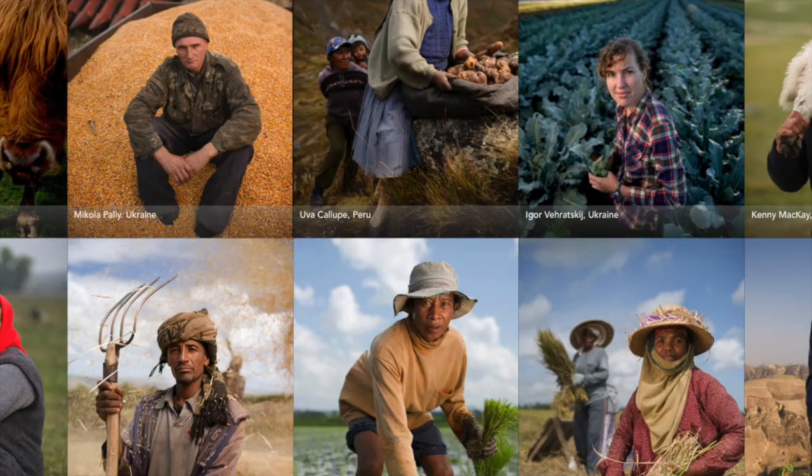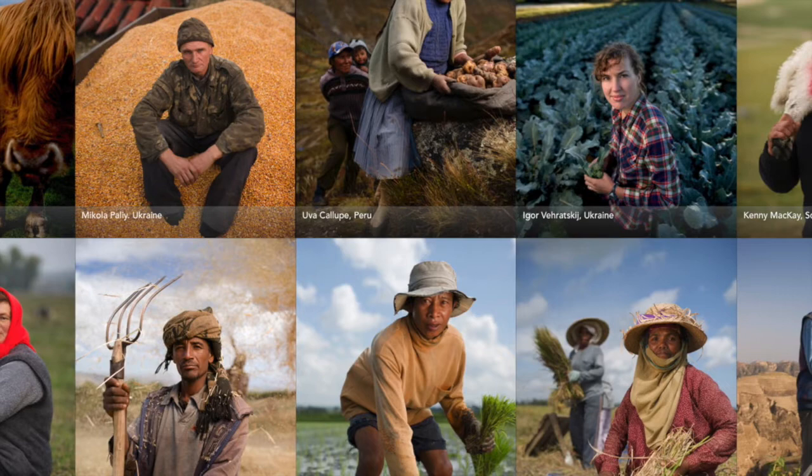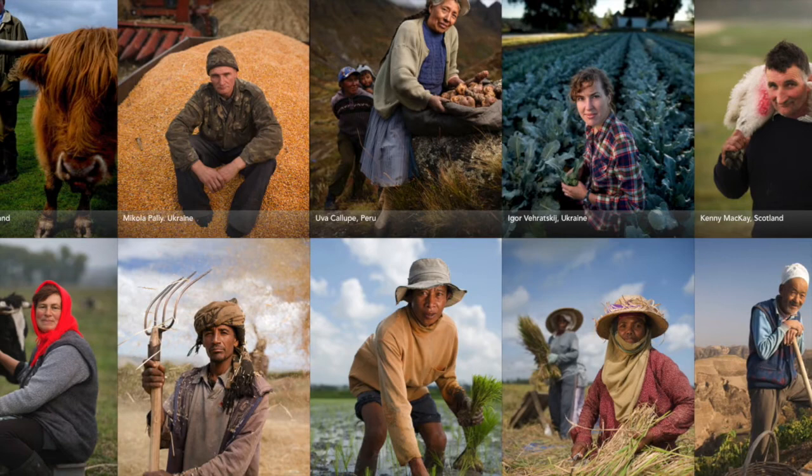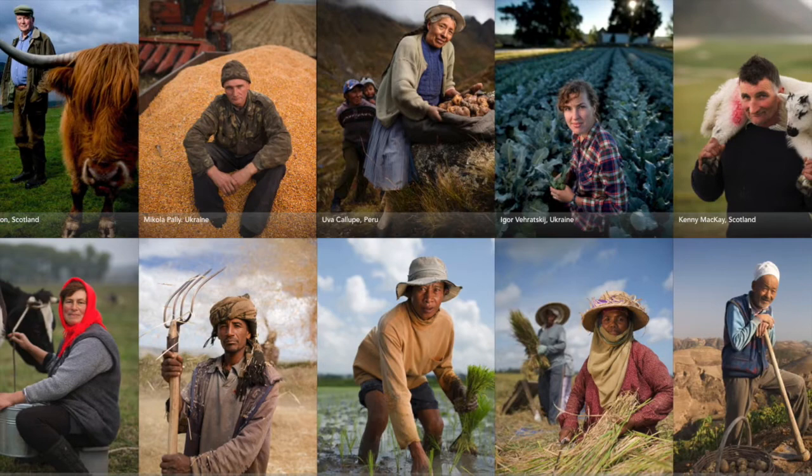And often you hear that we need to grow more food, which is true. But what if instead we shifted the dialogue and talked about growing more farmers? People who deeply understand what it takes to produce the food we eat. They're the best stewards of our land and soil and water because they understand what it takes to keep it healthy. So how can we help farmers?